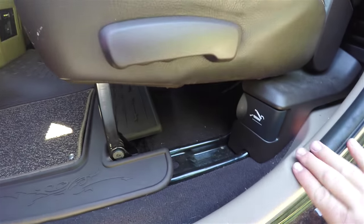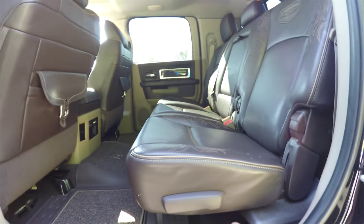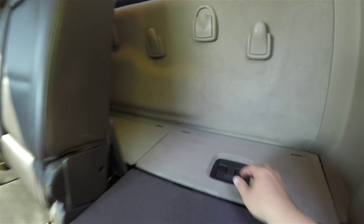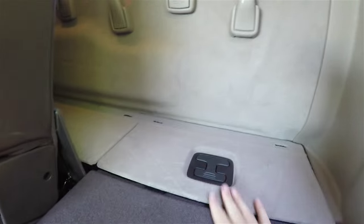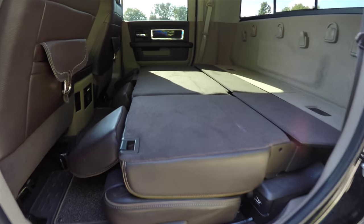All right, to fold the seats flat is easy. Just locate this lever at the base of the seat and pull forward. One-handed operation makes it very easy. You do have storage. All right, here are the rear seats fully flat and folded.